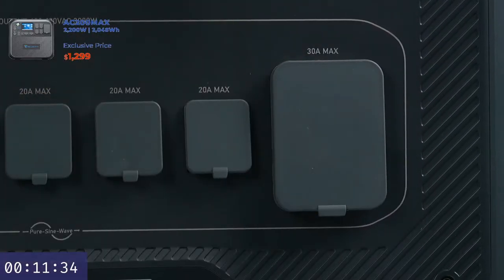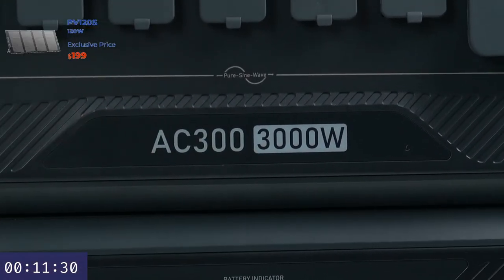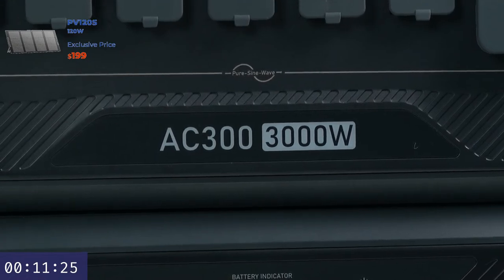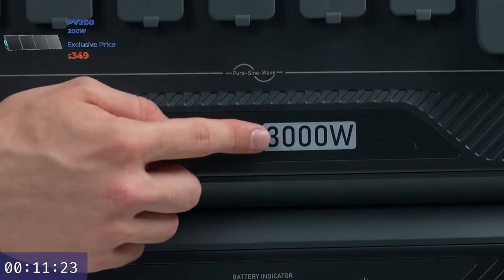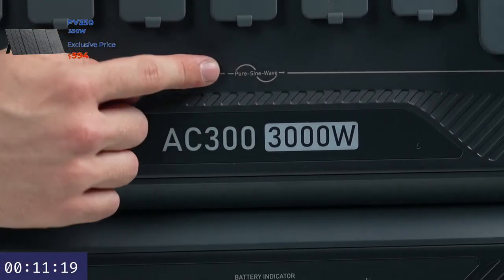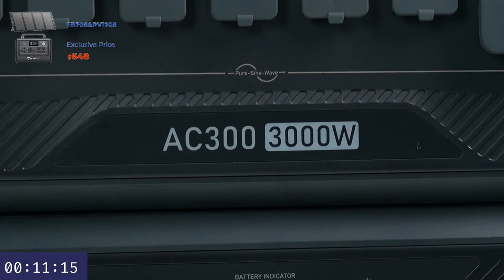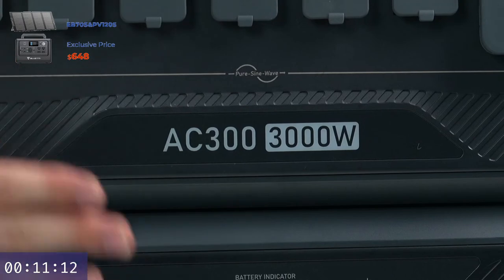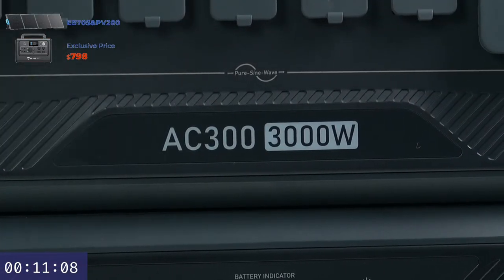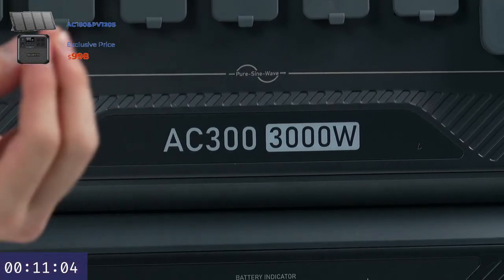And the highest you can go is 3000 watts, okay? You don't want to exceed this number, that would damage the device, but you can go up to 3000 watts. This is already very, very high. And it's a pure sine wave inverter, so you can run your medical devices and charge your devices without worrying that you will damage them.